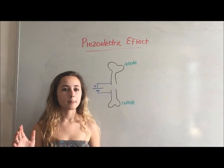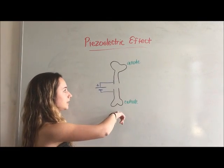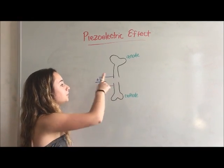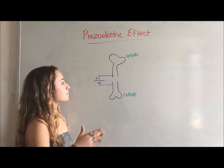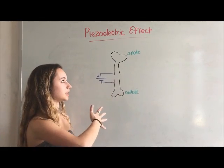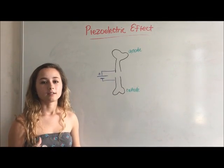But the piezoelectric effect can also be forced in a bone. So let's say you have a dry bone right here, and you plug it up to a power source, so this could be a battery, and you flow electricity through it, it will conduct electricity, and you'll see that you'll have an anode and a cathode, so there will be a difference in voltage and a difference in electric potential. Therefore, there's an electric potential in the bone, and it can also happen naturally in your body.